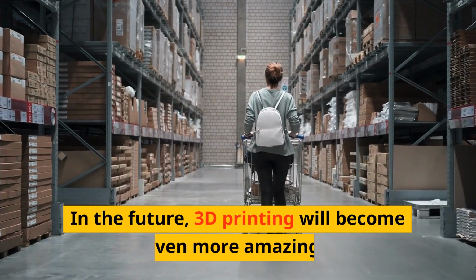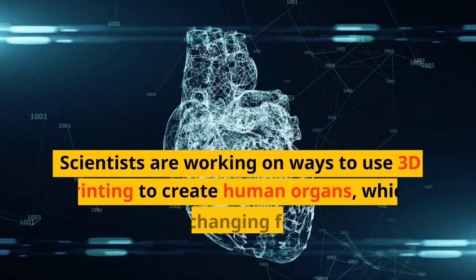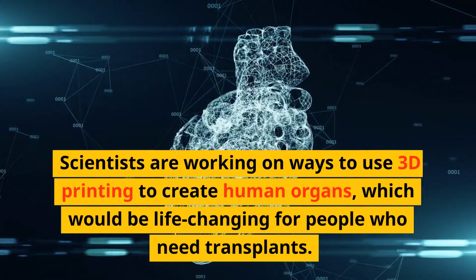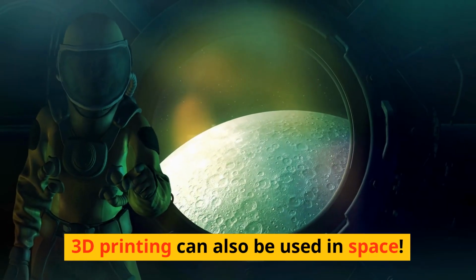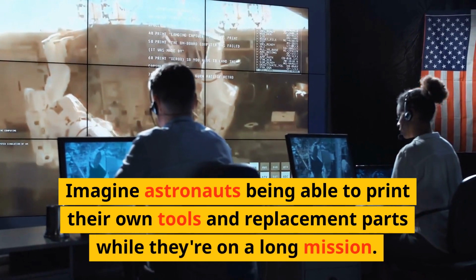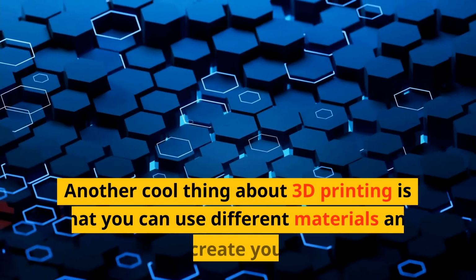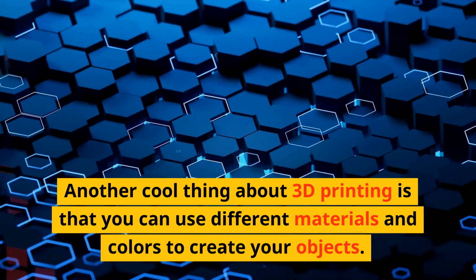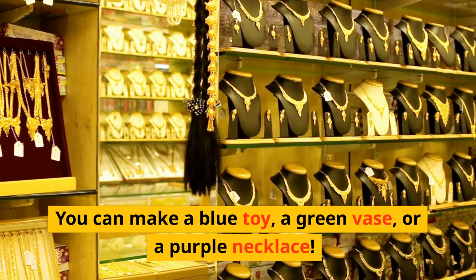In the future, 3D printing will become even more amazing. Scientists are working on ways to use 3D printing to create human organs, which would be life-changing for people who need transplants. 3D printing can also be used in space. Imagine astronauts being able to print their own tools and replacement parts while they're on a long mission. Another cool thing about 3D printing is that you can use different materials and colors to create your objects. You can make a blue toy, a green vase, or a purple necklace.